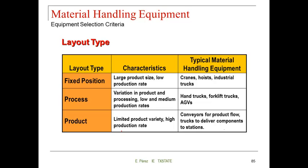If you have a product layout type, limited product variety but high production rate, for those types of layouts, you need to use conveyors for product growth, trucks to deliver components to stations. So this slide basically ties up the relation with material handling equipment and the layout, sorry, of the facility.